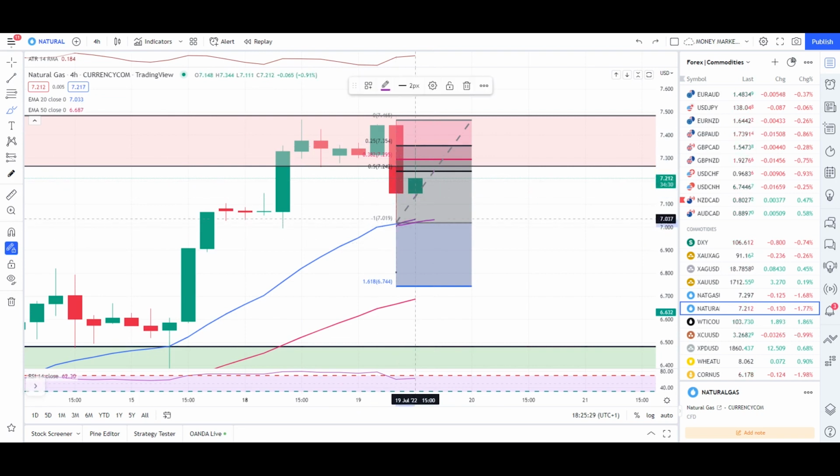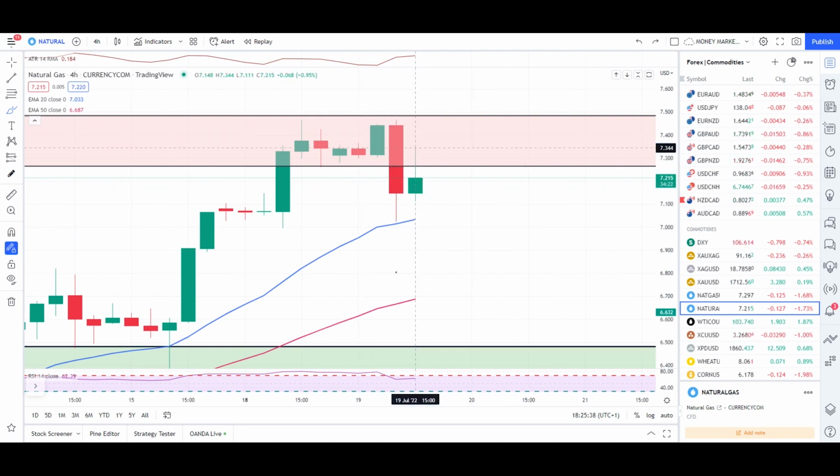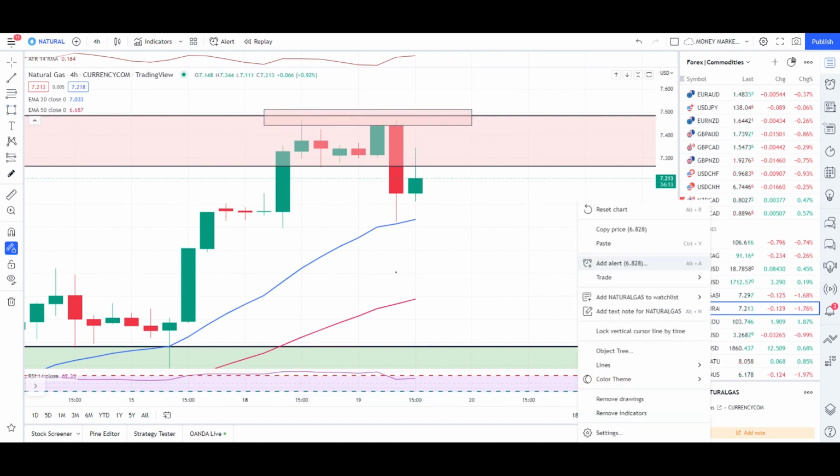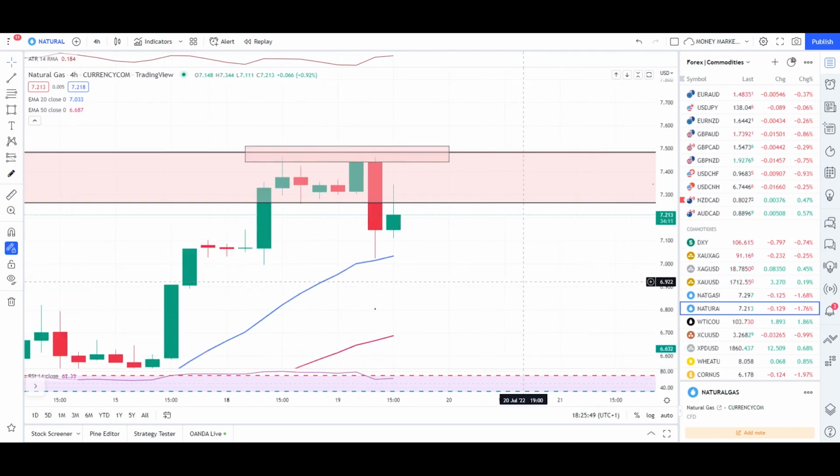And now if we have a good break and close below 20 EMA, then we have very likely chances that the market will fall from here. As you can see, the market has reacted on the 4 hour time frame, and on the 4 hour time frame we do have a double top pattern as well.